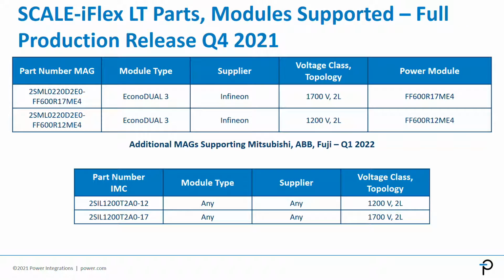Looking at the scope of supply for SCALE-iFlex LT, you can see here in these tables how we will roll it out into the market. We will achieve a full production release by end of 2021. We will start with gate drivers for modules coming from Infineon in both a 1200 volts and a 1700 volts voltage class. And soon after we will extend the portfolio to gate drivers to operate modules from other vendors such as Mitsubishi, ABB and Fuji.